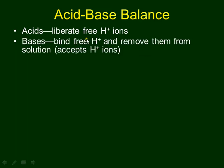Right? A base binds the hydrogen. A base has an extra electron. So usually over a base, you'll see a negative charge. The negative means it has an extra electron. You bring this hydrogen close to this extra electron, it's like the base is saying, I have two teddy bears, you want to share? And it shares with it.